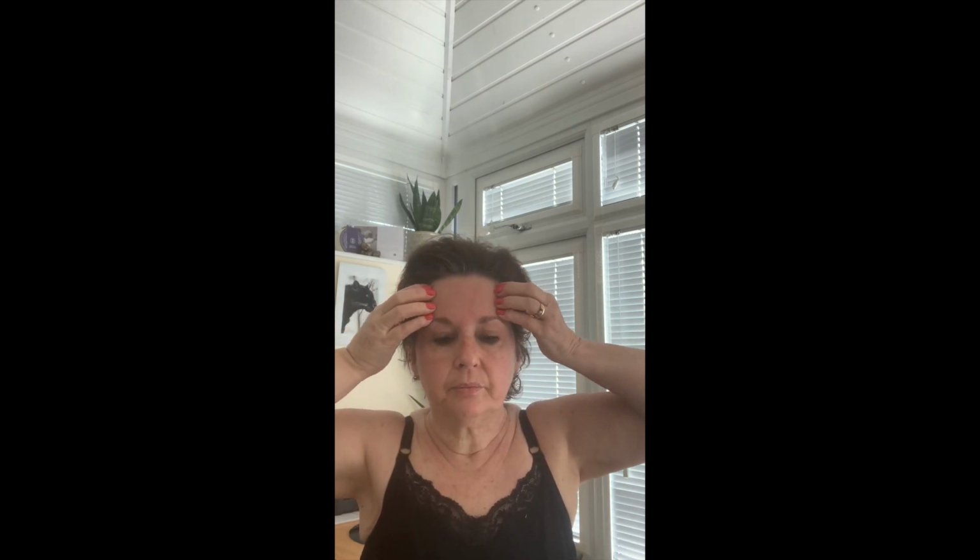And do a little crab pinch here. Just hold and release, hold and release, hold and release. Baby crab, you're not hurting it. You're not pulling it or anything like that. Just gently. And underneath. Baby crab. There. Over the top.